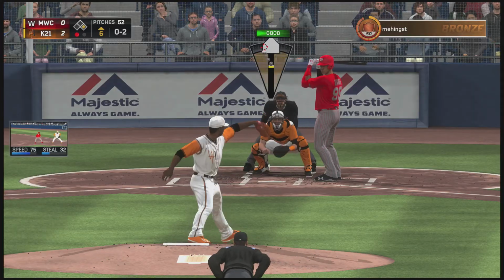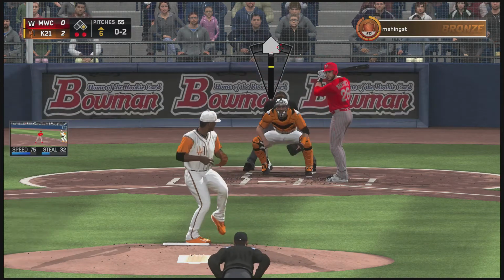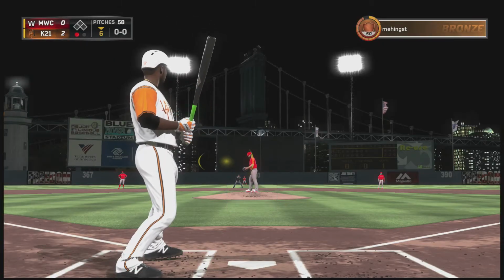Now we're going to the top of the 6th inning. He has a runner at first. Got him chasing with the changeup away. Still in the 6th inning. The inside fastball, swing and a miss. Add another one to the tally.